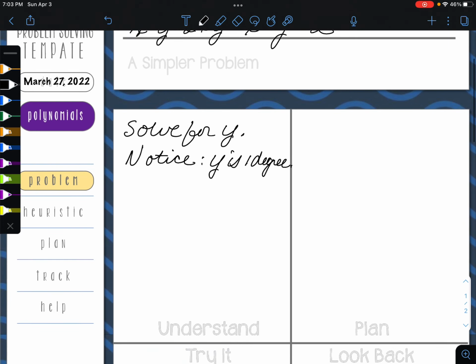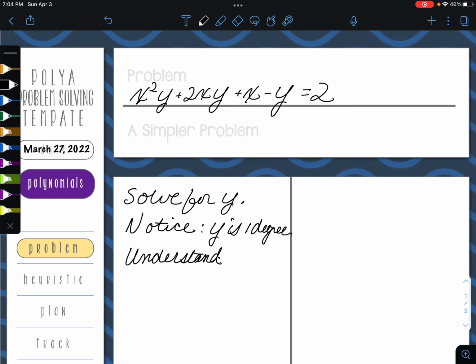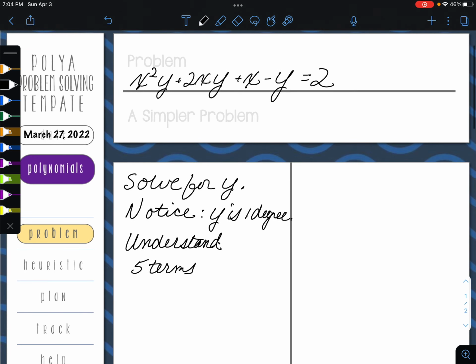Okay, so let's understand this polynomial. What do we know about this polynomial? Well, it's got 5 terms: 1, 2, 3, 4, 5. So this is a 4 plus term polynomial. It has a leading coefficient of 1, so I'm not too worried about that. It is a quadratic. It's got that x squared.